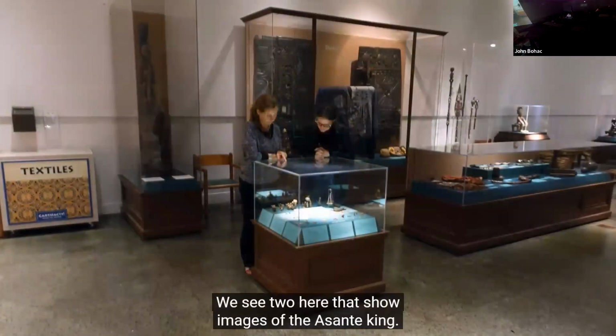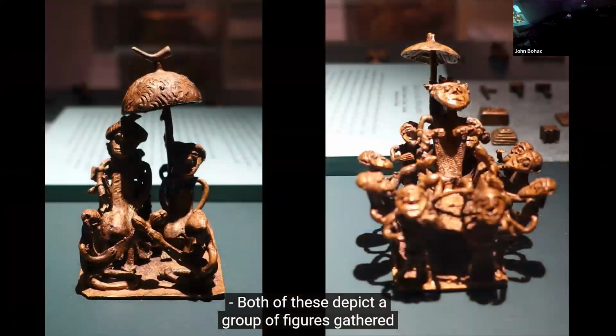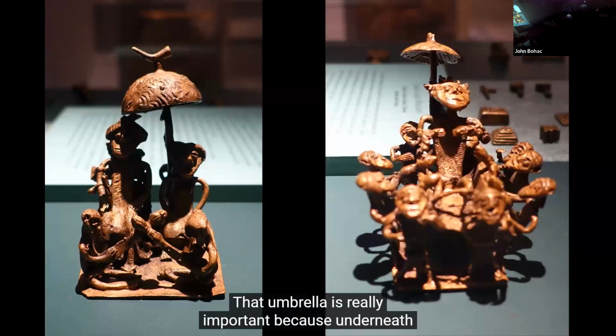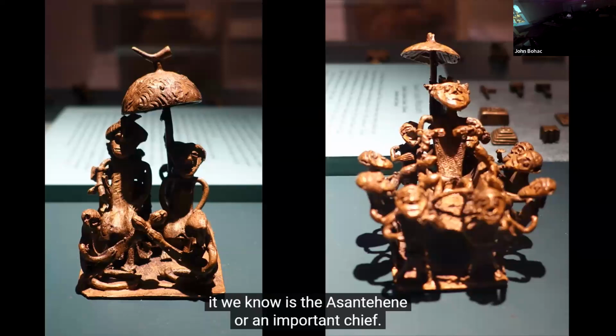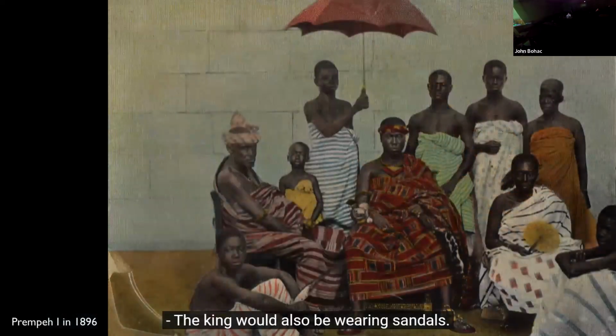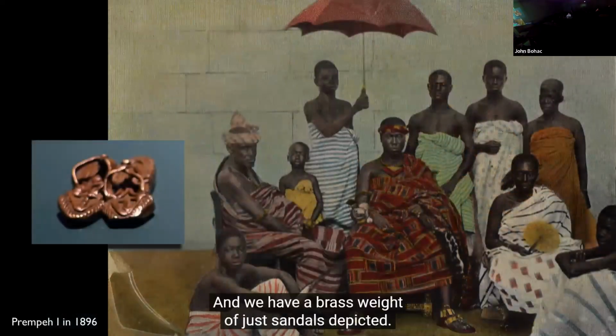We see two here that show images of the Ashanti king. Both of these depict a group of figures gathered around a central umbrella. That umbrella is really important because underneath it we know is the Ashanti king or an important chief. So the umbrella was a way that you could identify the king in a crowd. The king would also be wearing sandals, and we have a brass weight of just sandals depicted.